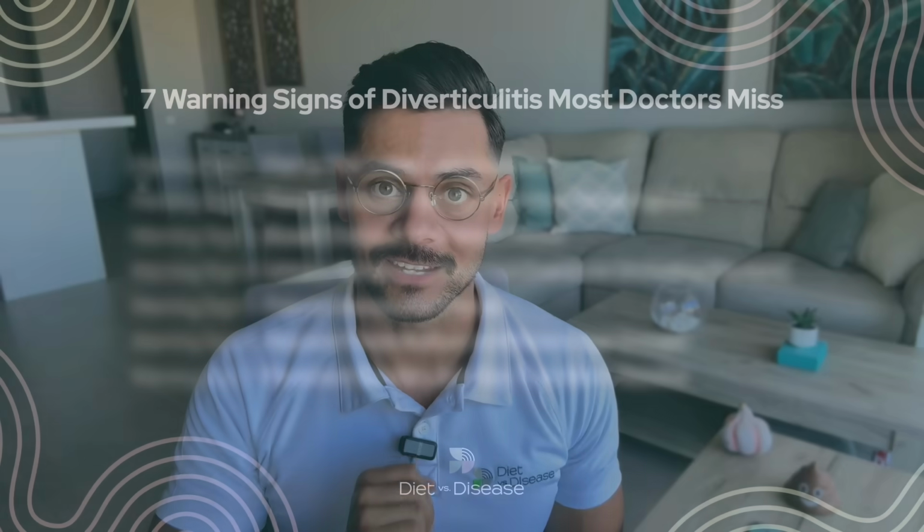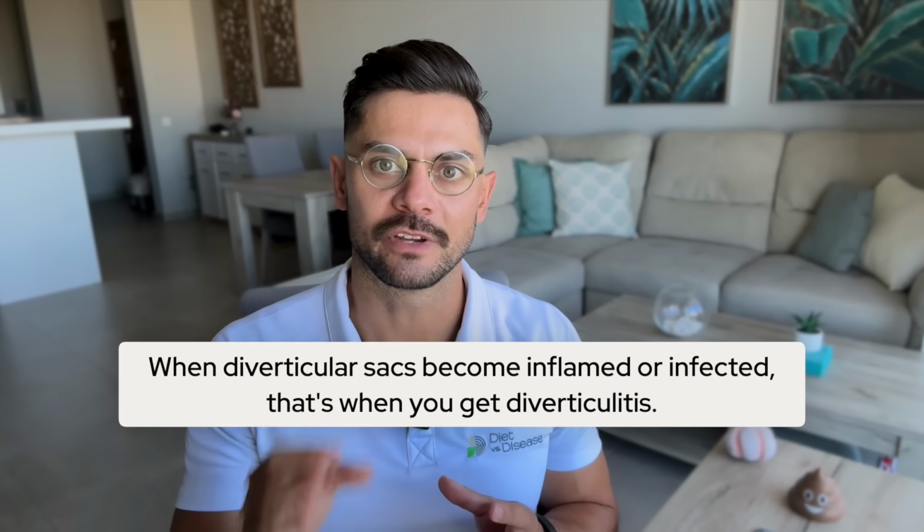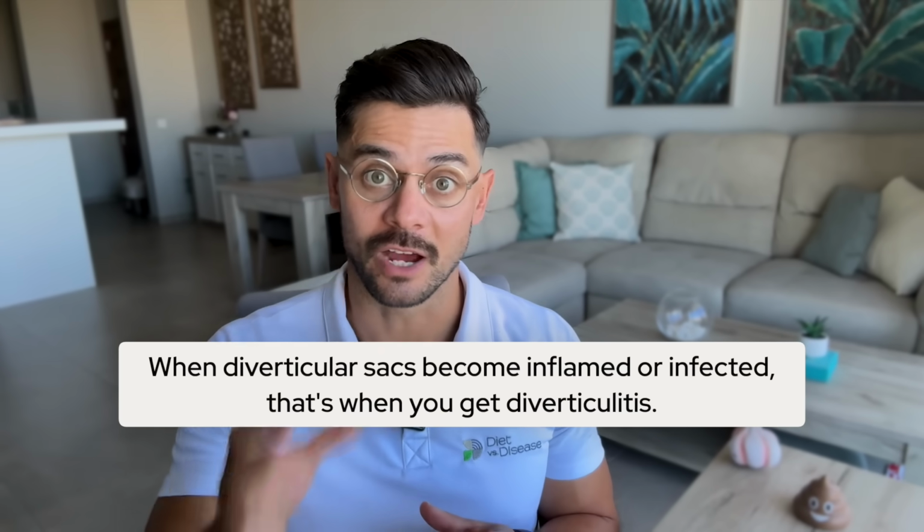So let's get started. Warning sign number 1, pain in the lower left quadrant. So the first warning sign isn't just pain, it's where the pain shows up. And this is where most people get confused. Remember that diverticulitis occurs when diverticular sacs, these are small pouches that can develop in weakened areas of the wall of your large intestine, also called your colon. When these become inflamed or infected, that's when you get diverticulitis.